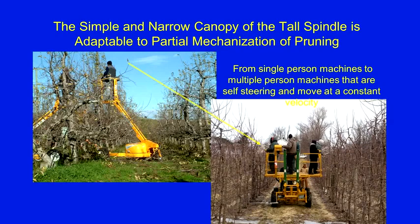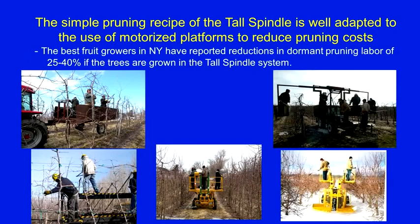What's different? Well, in the past we've used a lot of these. This happens to be a New Zealand hydroladder, but we use a lot of brownies, tricycle type things. But you have one man you're moving and you're working off of complex trees. Now the idea is to move several men at a certain speed on very simple trees like you saw with the video with Jaime. There's a tremendous number of different ideas on these platforms.